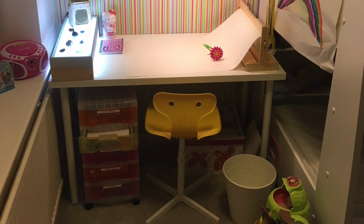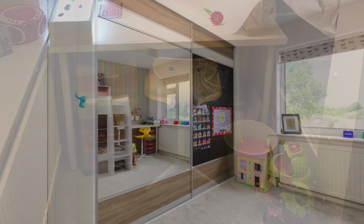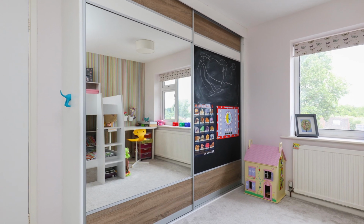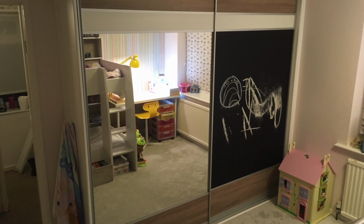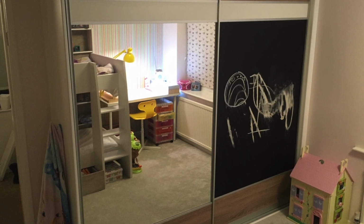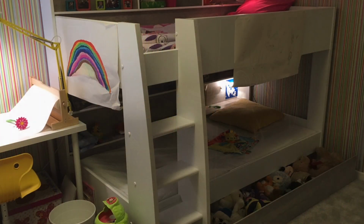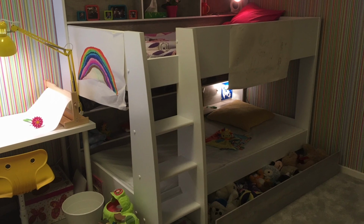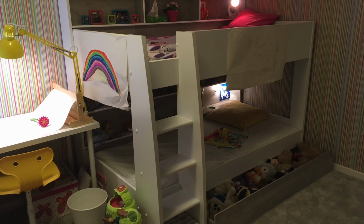One interesting thing was that the chalkboard, which I thought would be a great idea, she hardly used for the first year and a half, but then just in the last few weeks she's rediscovered the chalks and suddenly taken to scrawling all over it, as I'd always hoped she would. So you never quite know when kids will really latch on to something that you thought was a good idea, but in this case she eventually did.